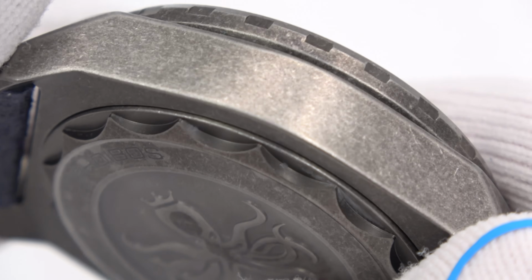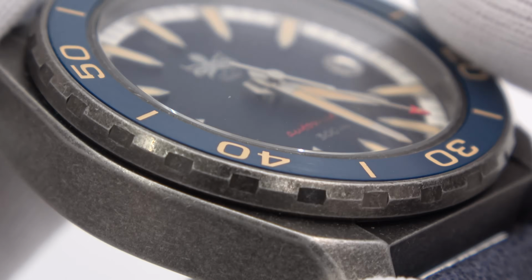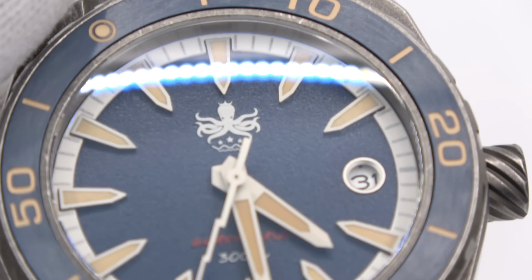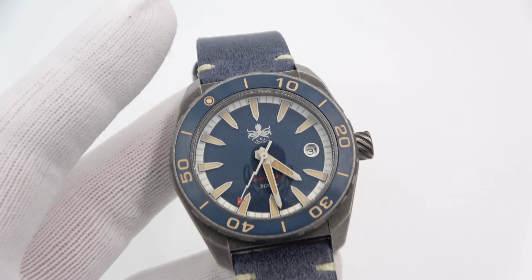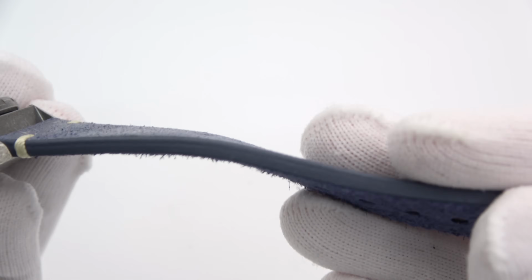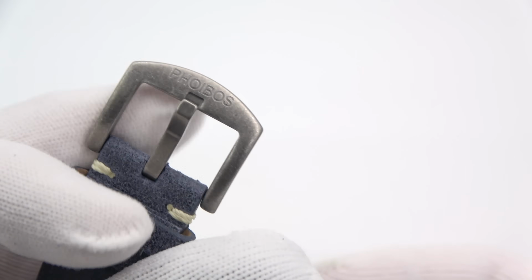The case itself, as I said, kind of like what I'm calling instant patina. Really nice. 120 click. Very nice unidirectional ratcheting bezel. So as I mentioned, these are $299. Beautiful hunk of leather strap. This one's blue. The buckle does match Phoibos.